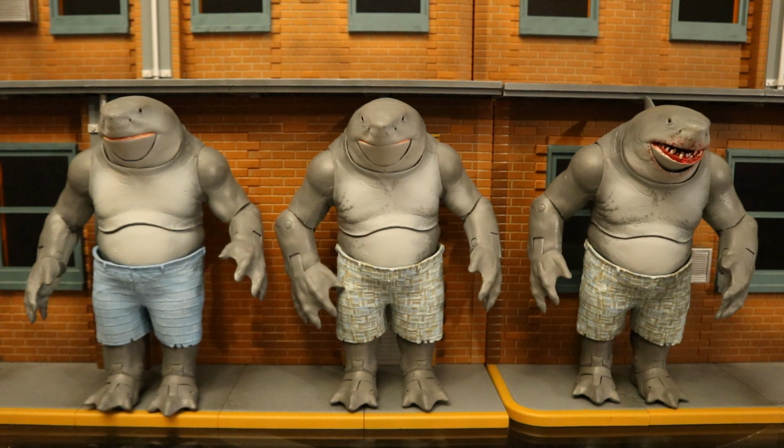So I mentioned sort of having an extra King Shark figure. We have the regular The Suicide Squad Build-A-Figure King Shark on the left. Then the gold label Walmart exclusive version in the middle. I ordered him and I got this one. He did have a bloody mouth. I was very disappointed. And a very long time later, I was able to get one with the bloody mouth.